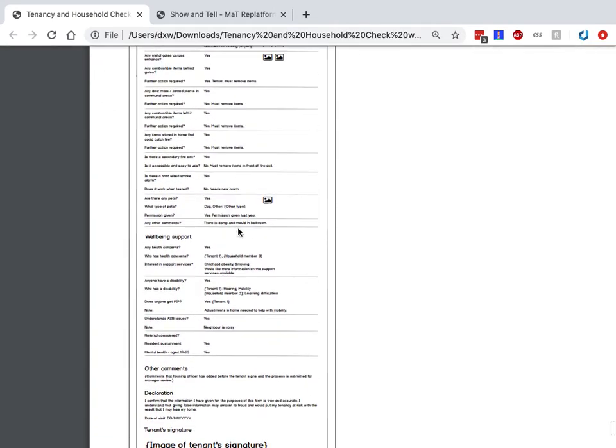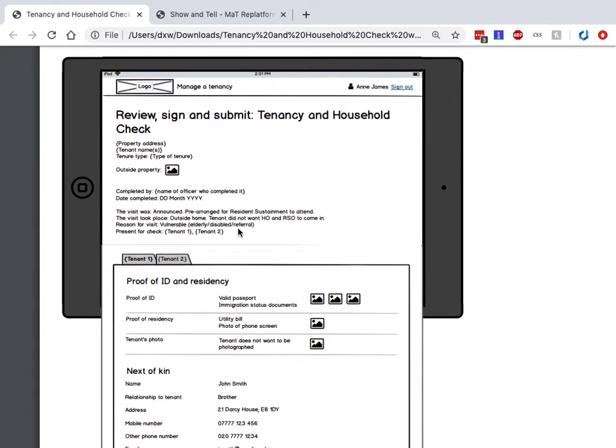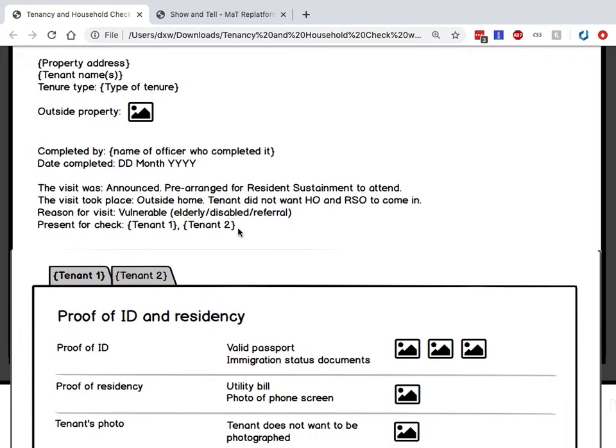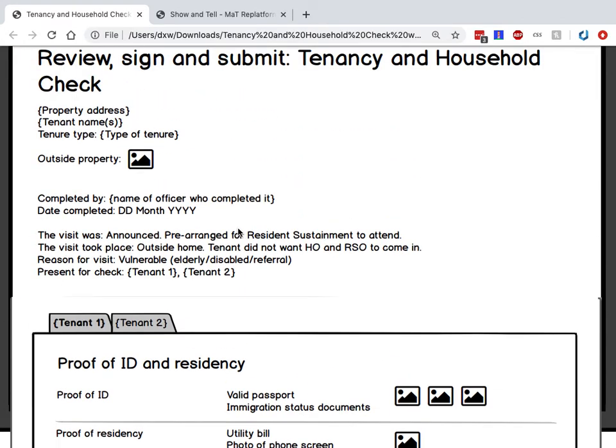So if you just show at the top of the page. I've just brought in some more information. So this gives the managers a bit more information, basically the information that has been collected during this visit. So it says who completed it, which officer did the Tenancy household check, the date it was completed, whether it was announced or not, whether it took place outside the home, the reason for the visit, and who was present for the check.